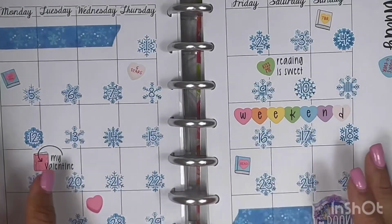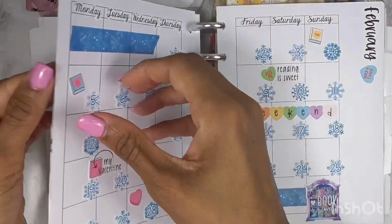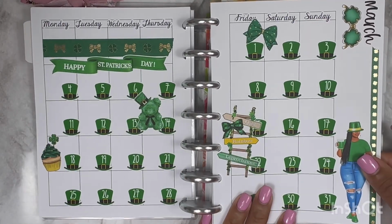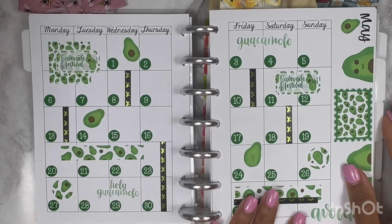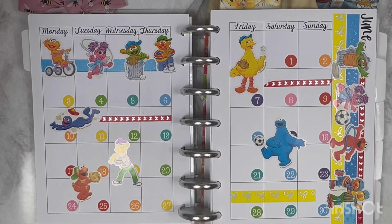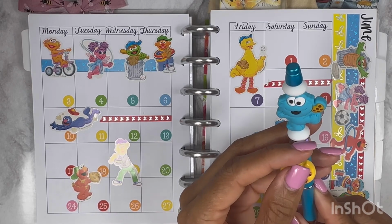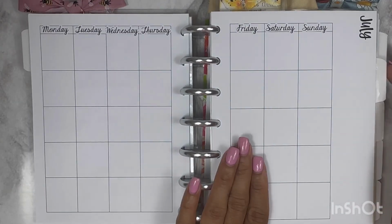And then these are my monthlies. I've shown this here before, but here is January and February, March. Then we have April, one of my favorites, and May. Who doesn't love avocados? June, I did a fun Sesame Street one because I love it. I had a Cookie Monster pen from Boutique Charms that I loved so much. I just thought it was so cute. And I haven't done July yet.